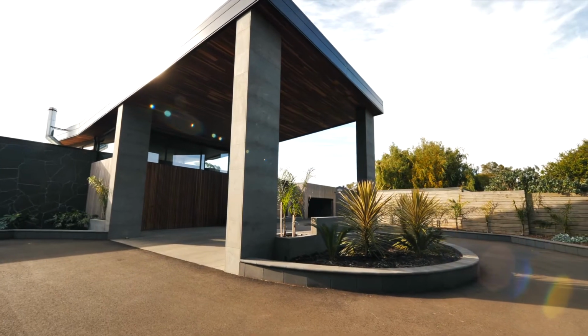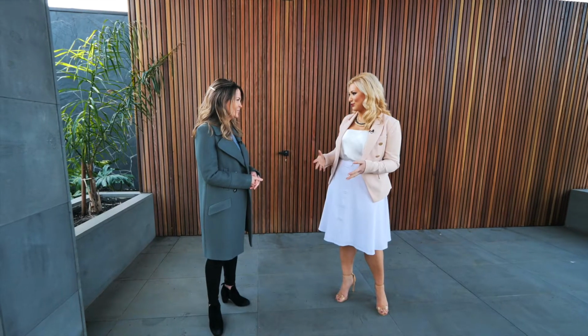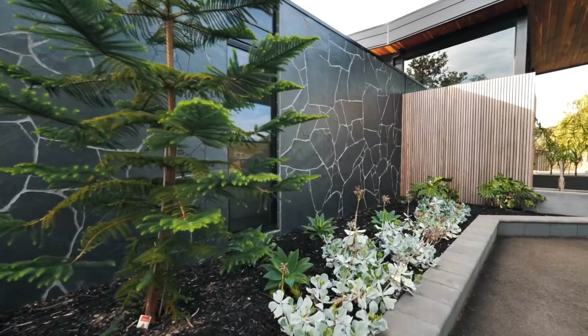It's a very imposing structure, isn't it, that porte cochere? It is. I feel that it could have been detailed in a way to feel a little lighter. For me, it is a little too imposing. I love it. I think it feels like you're pulling up at a luxury hotel. Well, I'm certainly intrigued to see what the rest of the house holds. Shall we go and have a look? Let's have a look.